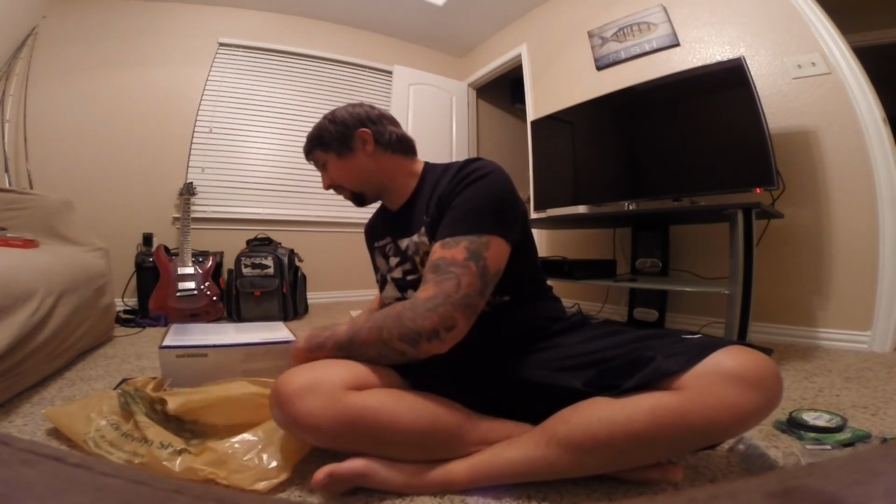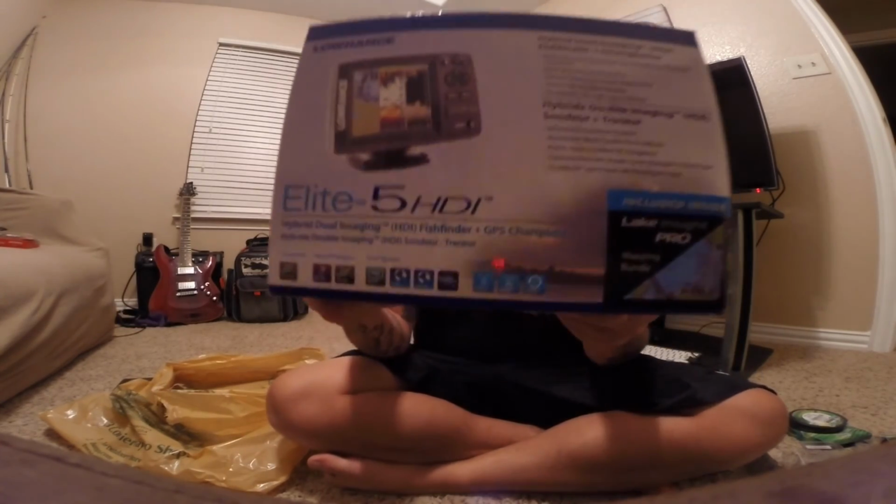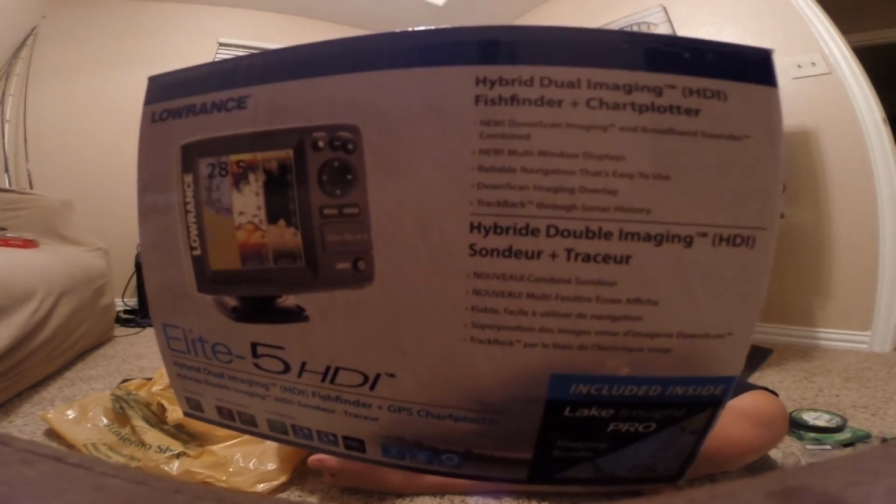So we bought the Lowrance Elite 5 HDI. The reason I went with the 5 is because I can just mount it right back into the console. This guy was $299. Comes with the downscan transducer.